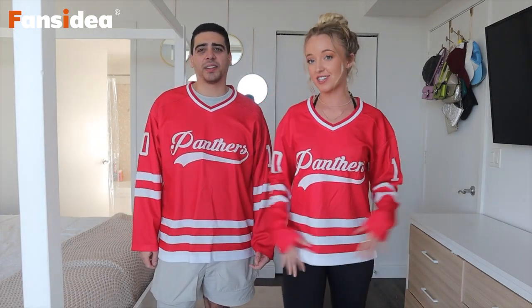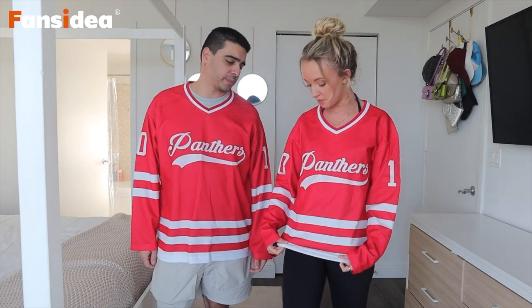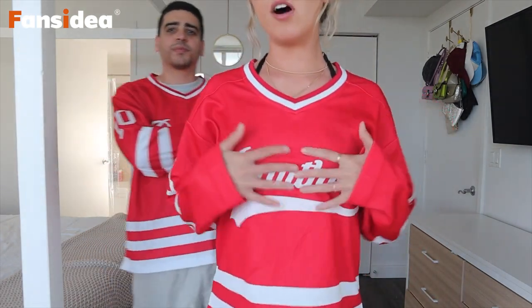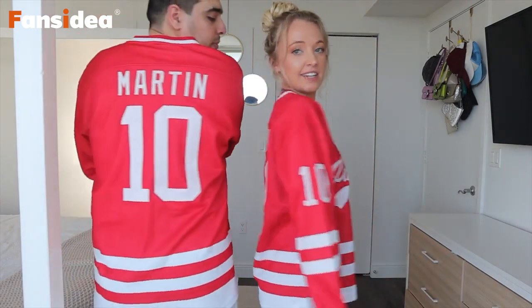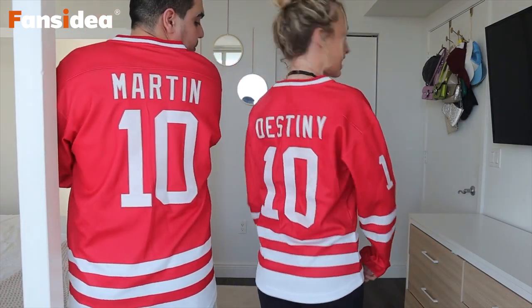I've never owned a hockey jersey, but I'm assuming this is what's typical material. And we could get really cute matching couples pictures in this. This is also the embroidery style. You can also get screen printing on Fans Idea, but I think the embroidery just takes it up a notch. It's more luxurious. And I put 10 on the sleeves and also on the back with just our first names.